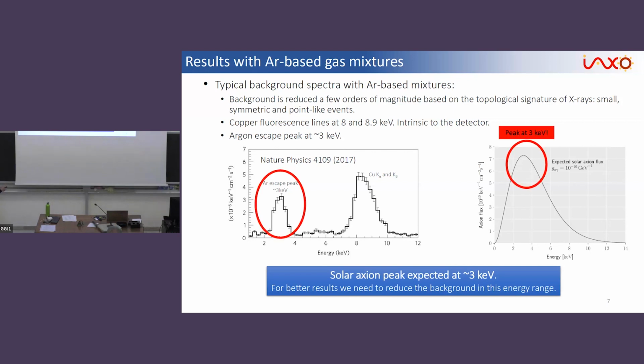What's the problem here? If you remember, the expected solar axion flux precisely has a peak at 3 keV, which is where we have our big contamination from argon. So if we want to improve our results, we really need to reduce the background in this energy range.